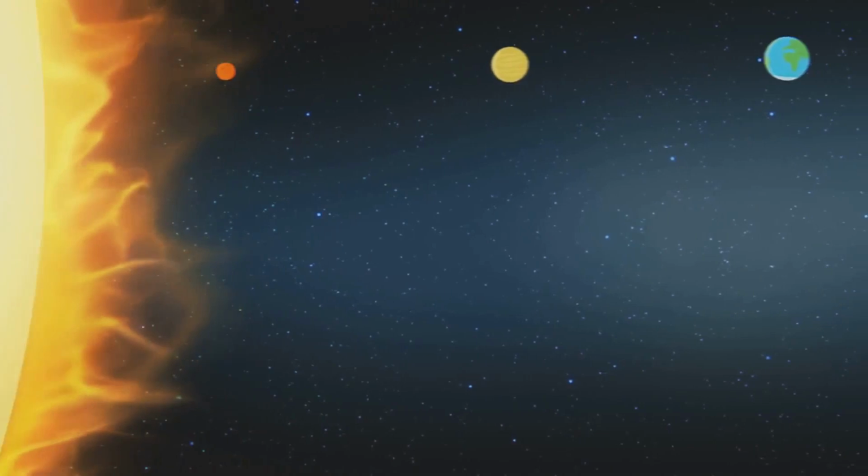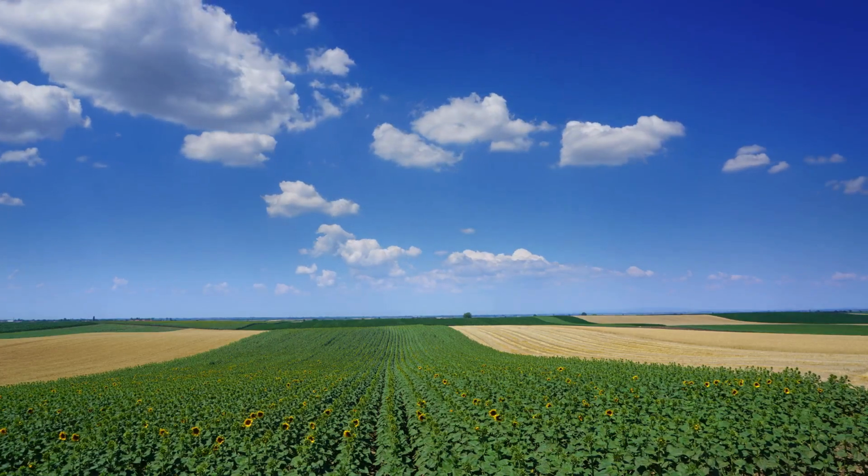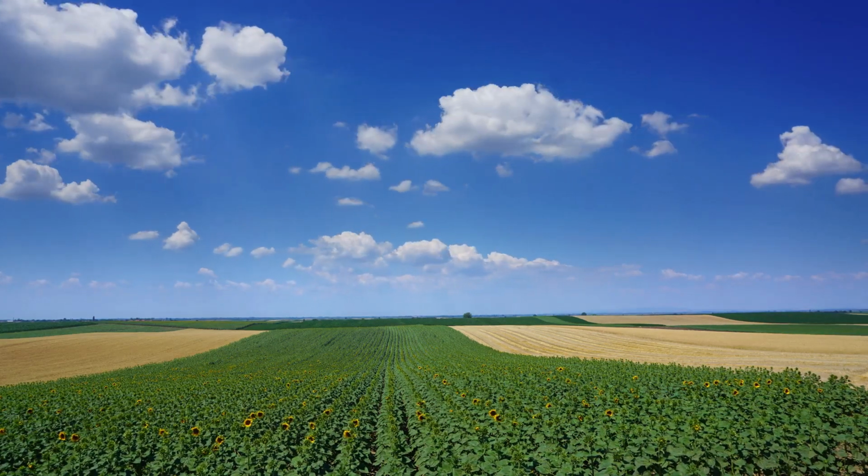Let's break it down. The air we breathe is about 78% nitrogen, but this atmospheric nitrogen is very stable and unreactive. Plants can't use it directly.